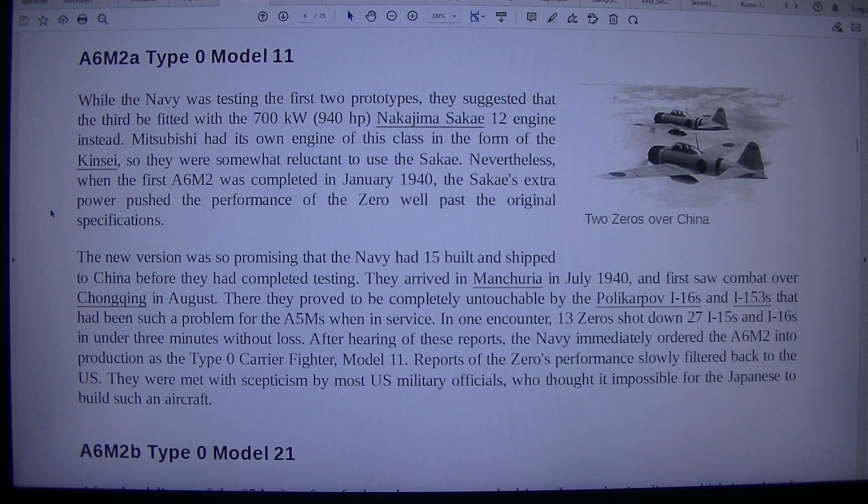Zeros over China. While the Navy was testing the first two prototypes, they suggested that the third be fitted with the 700 kilowatt (940 HP) Nakajima Sakae 12 engine instead. Mitsubishi had its own engine of this class in the Kinsei, so they were somewhat reluctant to use the Sakae. Nevertheless, when the first A6M2 was completed in January 1940, the Sakae's extra power pushed the performance of the Zero well past the original specifications.